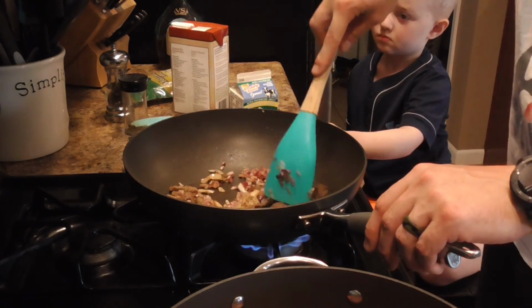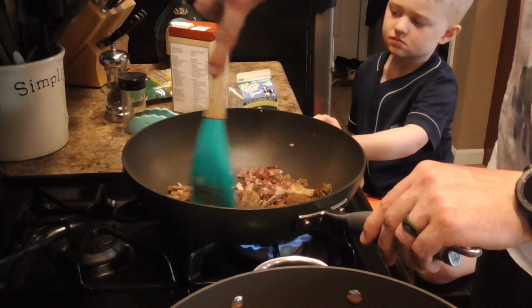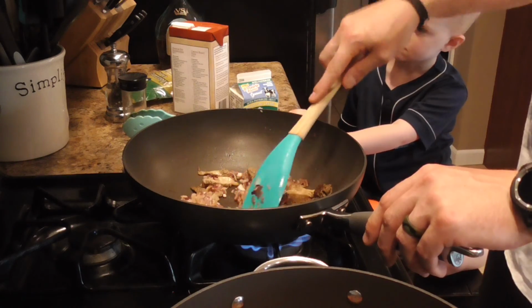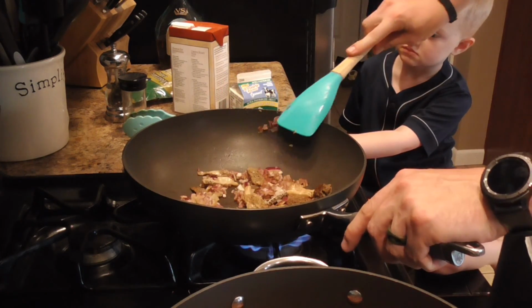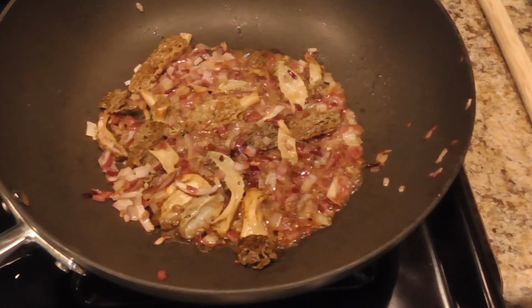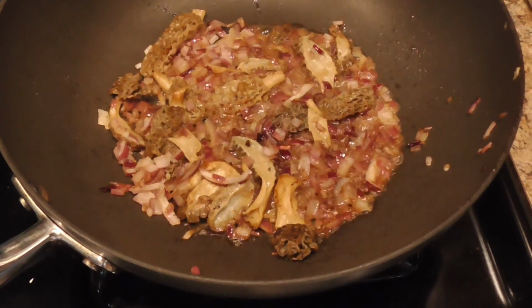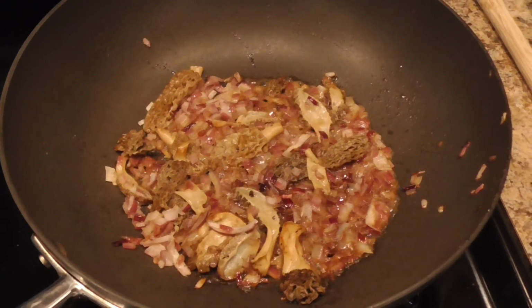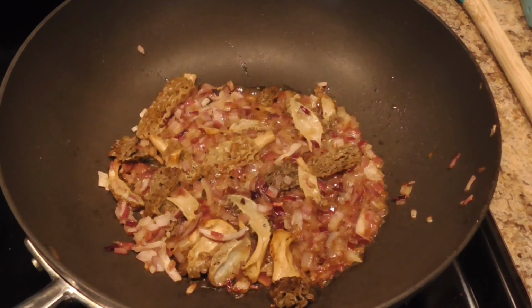We're about at a point where we're going to take it off the heat. We're going to add 2 tablespoons of brandy. Put it back on, just cook it for a minute, and then we'll proceed with adding in the cream and the stock. We now have the brandy in, 2 tablespoons. We're going to let that cook here for 1 minute. And then it's time for cream and the beef stock.